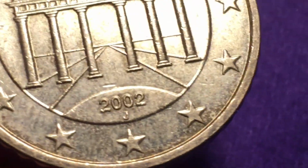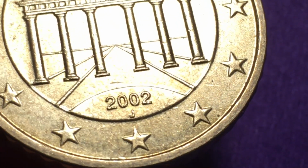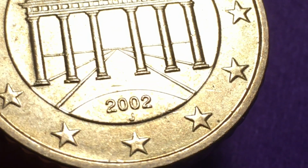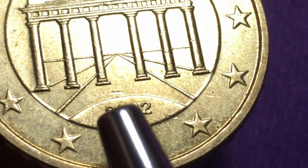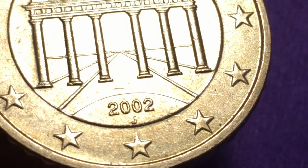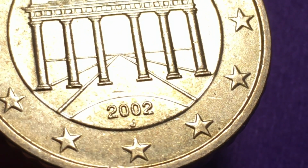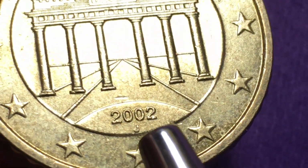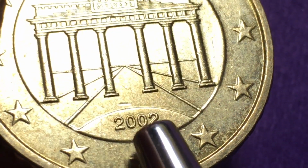And then down here, this is what's going to take a little bit of time in this video. We see it says 2002, but then we see also there's a letter below it. Now, Germany, unlike almost every other European country, puts its mint marks on here. I mean Germany has a number of mint marks, so you have different mints on here. Most of the countries have a mint mark, but they only have one mint. Germany has 5. And this J here, you can look up Eurocents, or you can look on something like Numista, or you can look on the Euro coins from Germany, and it'll tell you all the letters.